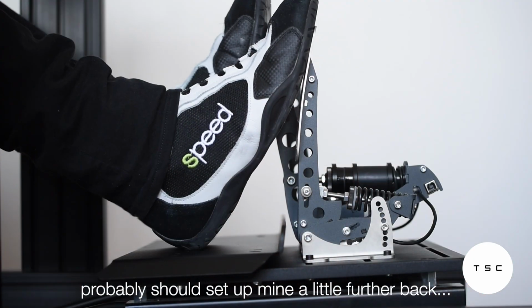So it was a very big goal to make the pedals as compact as possible to allow the biggest angle possible. So it's about 25 degrees off center, and I think the Pro pedals are 10 degrees off center, and that makes a pretty big difference, and is something that I think is easily overlooked.